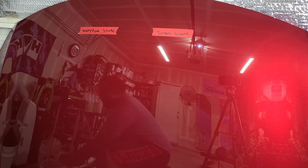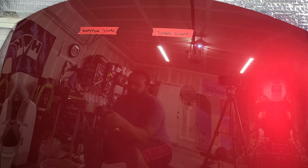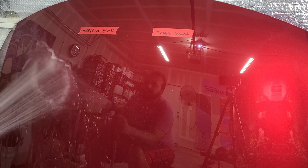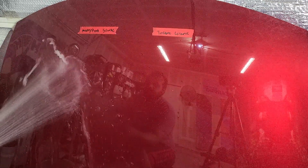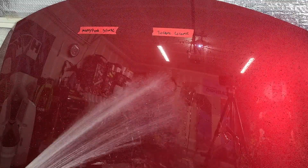So first, let's test the water beading. See how the water behavior is on this panel here. So I got it on the shower setting. So if we flood it. Well, Torque doesn't look all that hydrophobic. SiLUXE definitely seems more hydrophobic. The pre-production sample, not the greatest.